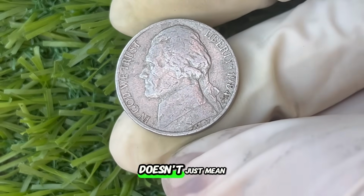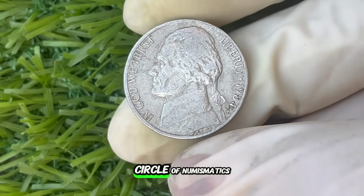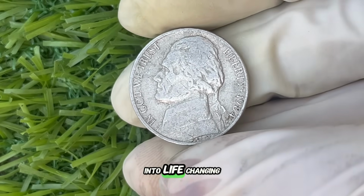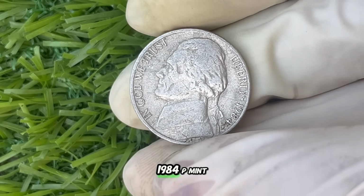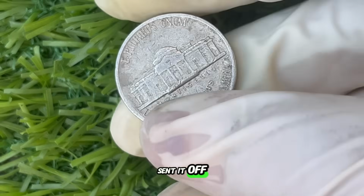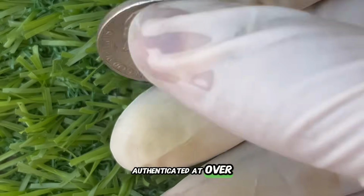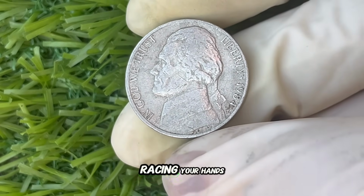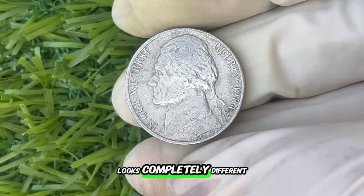Finding this coin doesn't just mean cashing in on a lucky break, it means stepping into the elite circle of numismatics, where ordinary people turn pocket change into life-changing wealth. Picture this. You discover one of these 1984 mint-marked Jefferson nickels, send it off for professional grading, and watch as its value is authenticated at over $900,000. Your heart is racing, your hands are shaking, and suddenly, your financial future looks completely different.